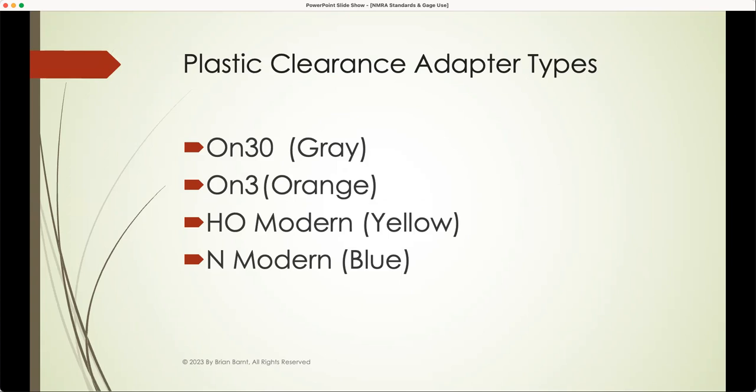I don't even remember what year now, 98, 99, 2000. I was modeling ON30 and went, there's no gauge for this clearance. I'm used to HO, I can eyeball that. I can't eyeball O-scale narrow gauge. So I designed what has become the plastic ON30 gauge first. And it uses the center hole of the metal gauge to align. I'll talk about that in a second. There's ON30, there's ON3, and those are orange. There's HO Modern, yellow, and N-scale Modern, blue.